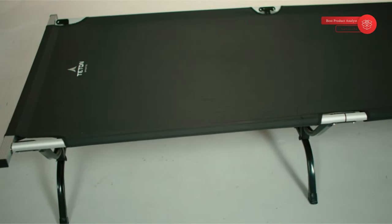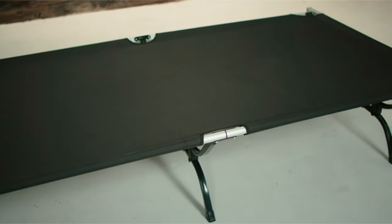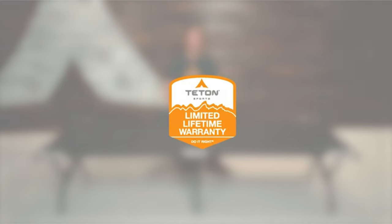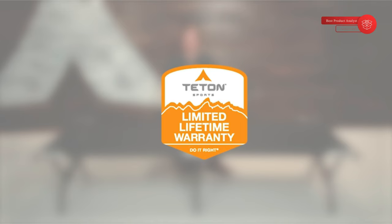The Outfitter XXL Cot will give you a great night's sleep every time, and it also makes a great extra bed for guests. The Outfitter XXL Cot, along with all Teton products, comes with a limited lifetime warranty, which means we've got you covered. We have an awesome customer service team based here in the U.S. that's ready to get you fixed up and back outdoors.